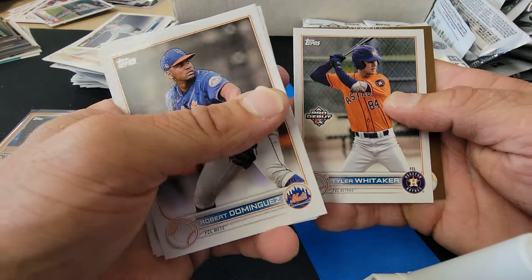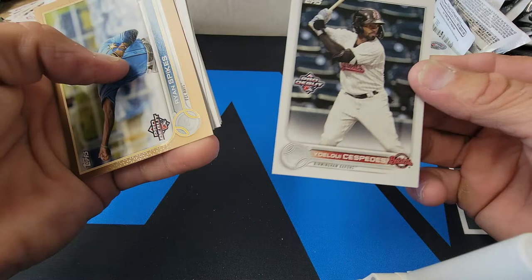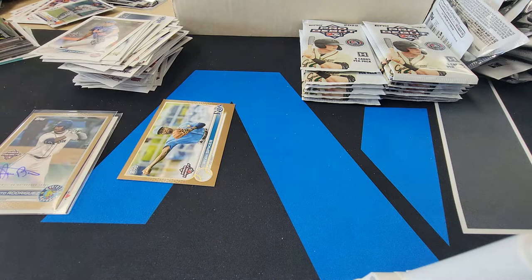Uh-oh, I see a gold. And the gold is going to be Ryan Spikes, and this one's going to be 50 out of 50. Fifty out of 50 Ryan Spikes gold. And this one's going to be Yoshili Suspidus. So let's go ahead and sleeve that one up too.